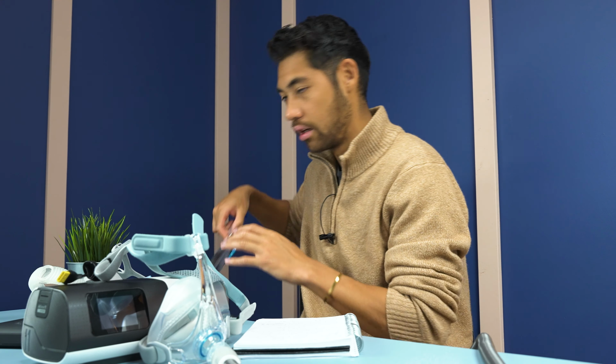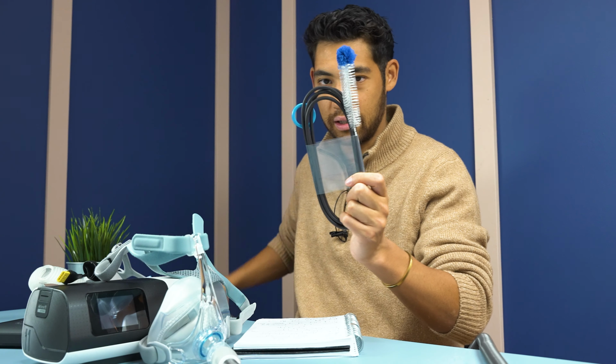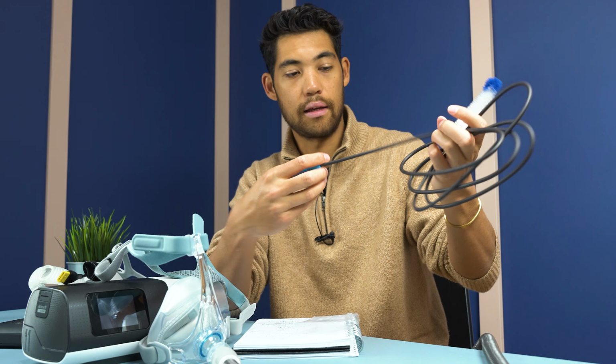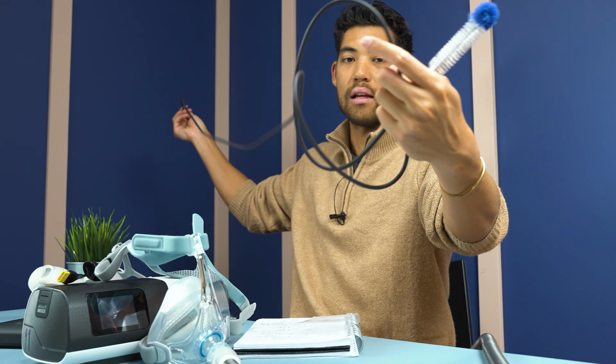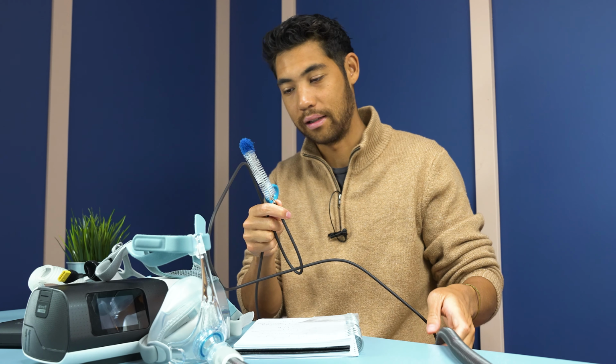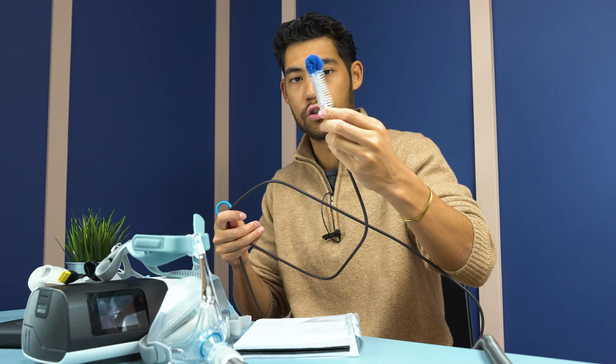The next accessory that I really like is little brushes like this. Okay, specifically this tube brush, also from CPAPology. I'm going to take it out, it's brand new, this guy here. And as you can see, it's a big, long brush that you can push through your CPAP tube to clean it. It's really important that you keep your CPAP equipment clean, and the tube is probably the trickiest portion, so a tube brush really comes in handy in keeping it clean.